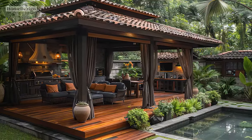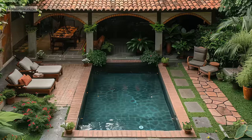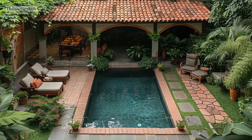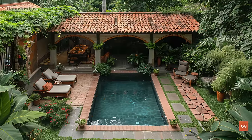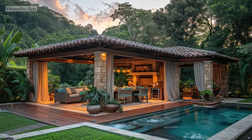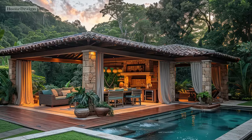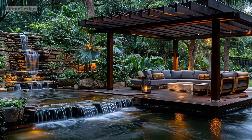And then, amidst this verdant paradise, you come upon it, a structure of timeless elegance and grace, standing as a testament to the harmonious union of nature and human creativity. Behold, the tropical garden pergola, a sanctuary of peace and tranquility amidst the vibrant chaos of the natural world.